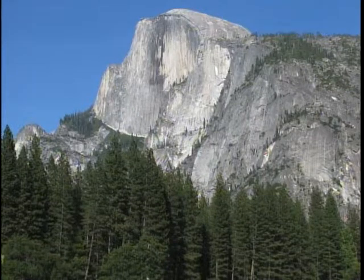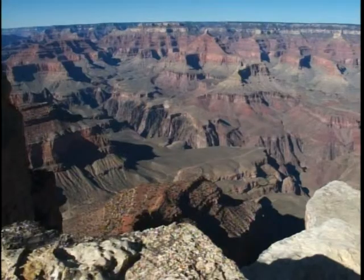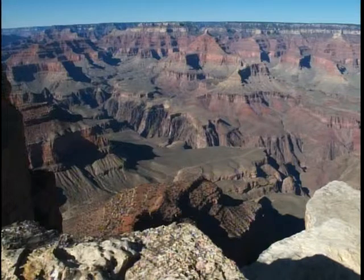And just to give you another perspective on it, we'll go to another national park. Just look at a picture of another national park, Grand Canyon. We're looking from the south rim to the north rim. In the middle of the picture is the inner canyon, and down in there is the Colorado River. Now, the Grand Canyon is said to be about a mile deep. It's actually about the same as the height of Half Dome.